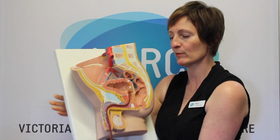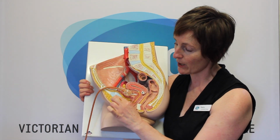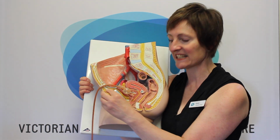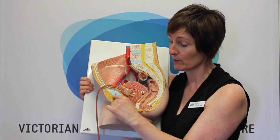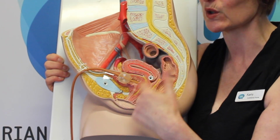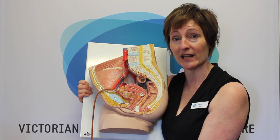So a suprapubic catheter, and I've got one here. Supra means above, pubic is the pubic bone. So here's the pubic bone here. This is a female pelvis side on. So they make a small little hole in the skin of the tummy, or the abdominal wall above the pubic bone, and the catheter goes into the bladder. Now this is a very small size bladder, so it really doesn't look like it fits in properly, but in human beings it sits there quite well and it drains the urine out.